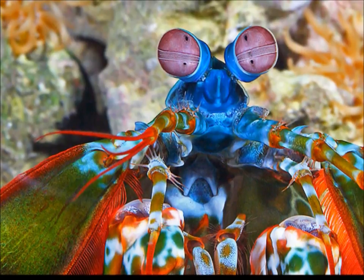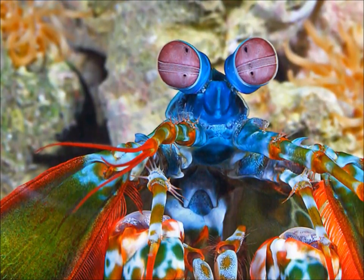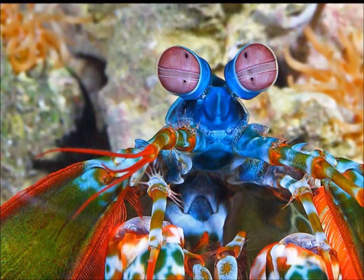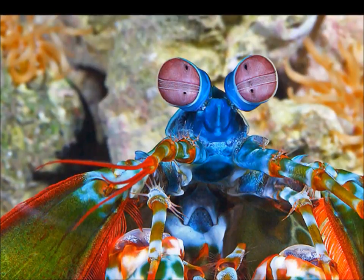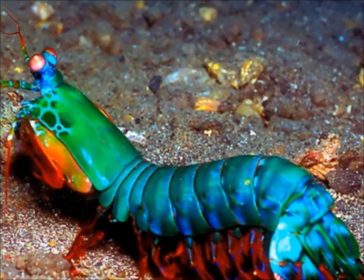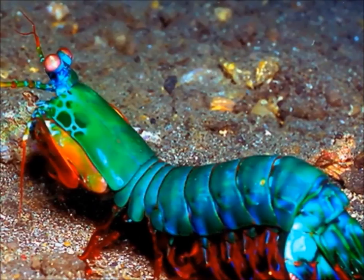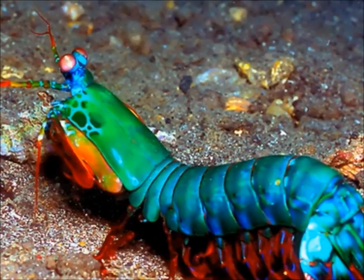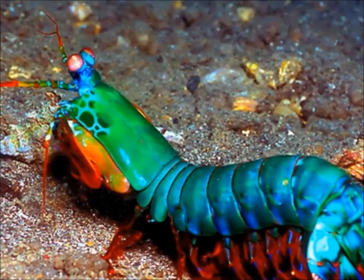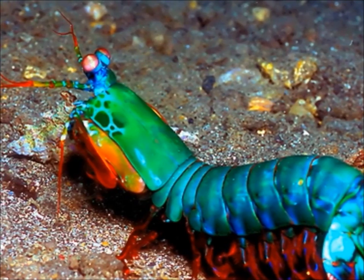The peacock mantis shrimp can detect 10 times more color than a human, including ultraviolet light. A territorial creature, it has been known to exhibit aggressive behavior toward intruders. This ferocious shrimp has club-like appendages that fold beneath its body, resembling a praying mantis. With a spring-like motion, it uses these appendages to attack prey, with the ability to strike at the speed of a .22 caliber bullet. That's 50 times faster than you can blink your eyes.